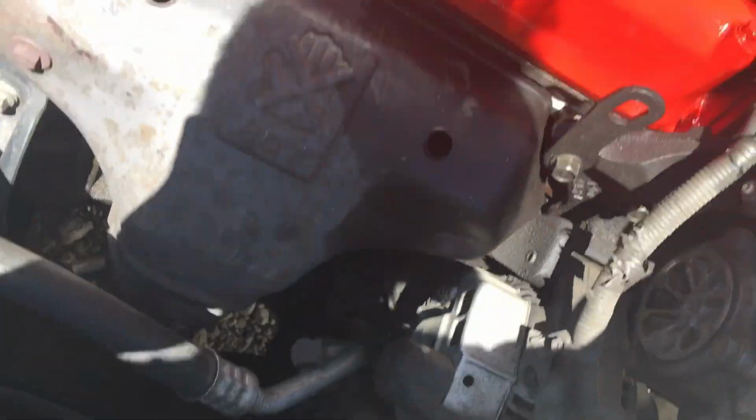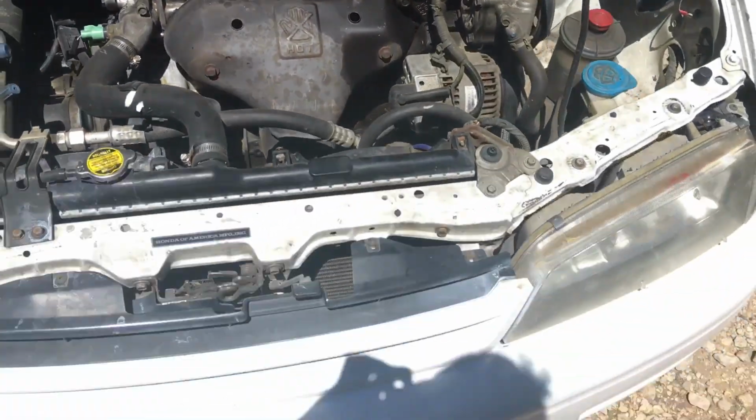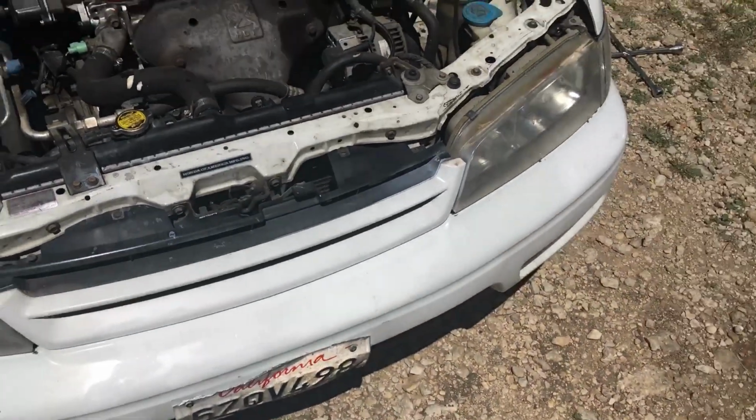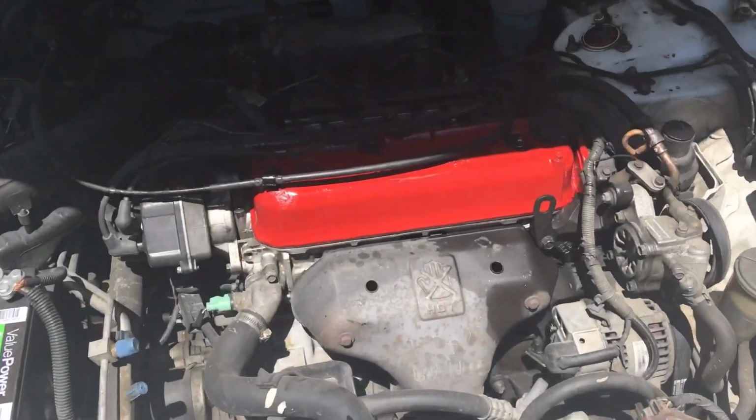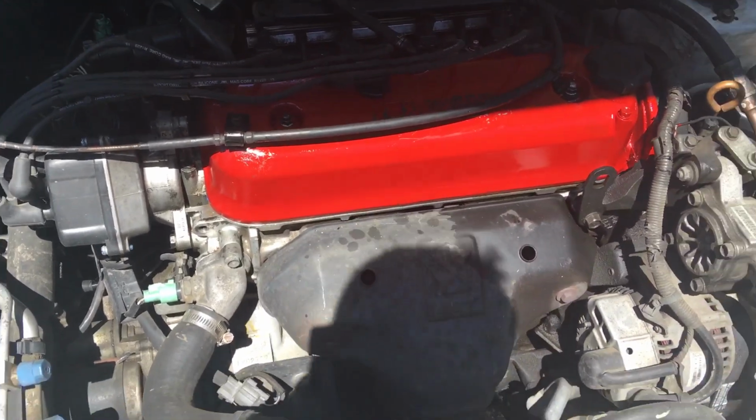So you might be wondering, you just spent like $2 on spray paint. What do you get? Get an all-white car in a red valve cover, because yeah, that's gonna make it faster.